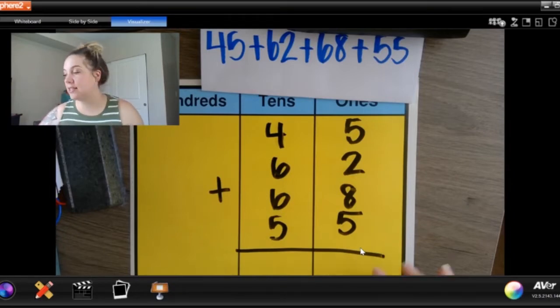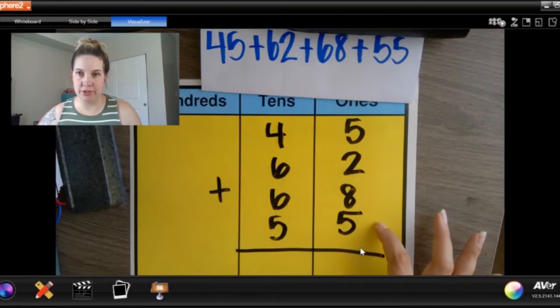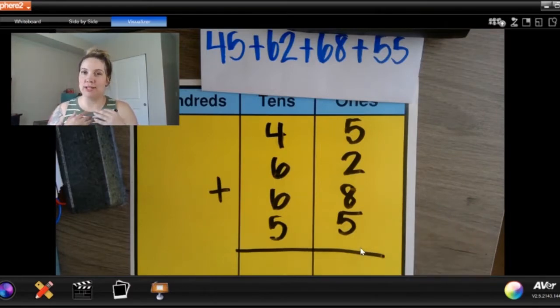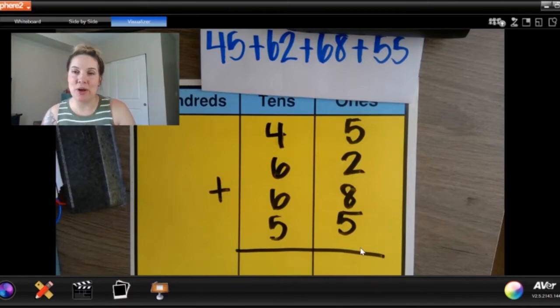Right. So our next step is going to be adding our ones first. So I want you to go ahead and add your ones. Remember Miss Wagner's little trick: try to find partners of 10, because adding 10 is the easiest. So go ahead and add your ones first.